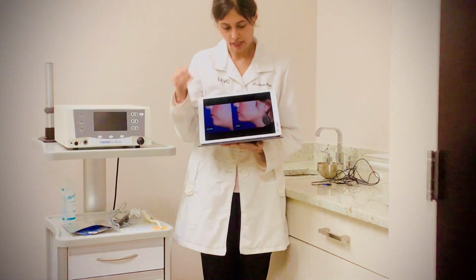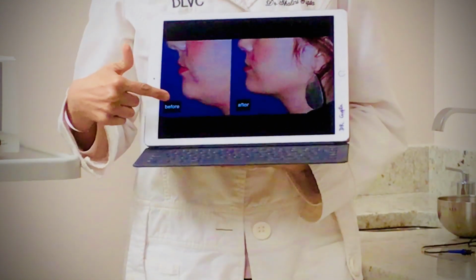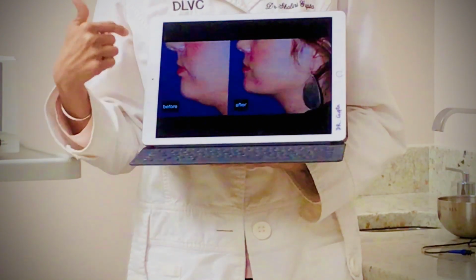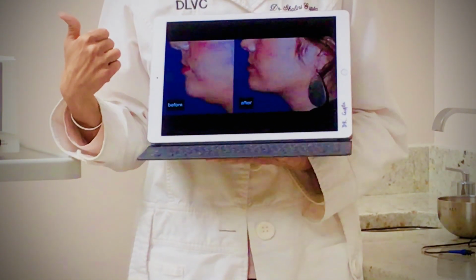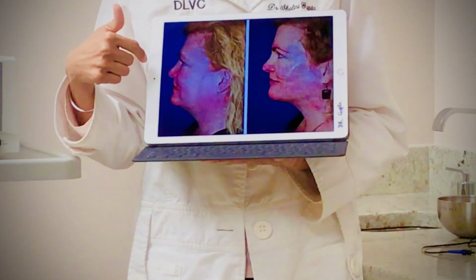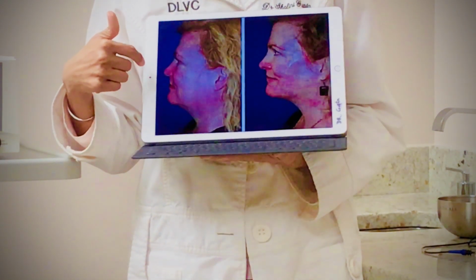So this is an example of a lower face treatment. So you can see a nice reduction in the fat and also tightening in the skin and just a better, straighter jawline as a result. Here's another example of the lower face. It's like a facelift but without surgery.